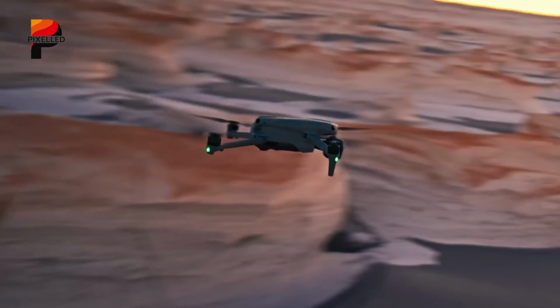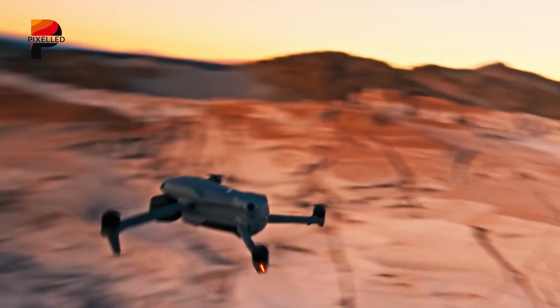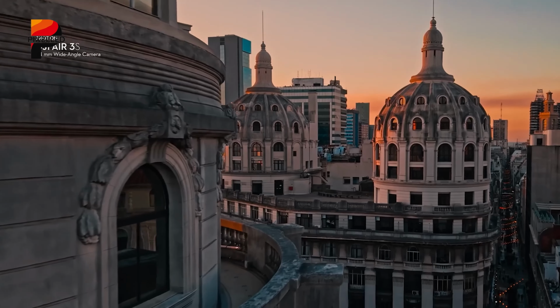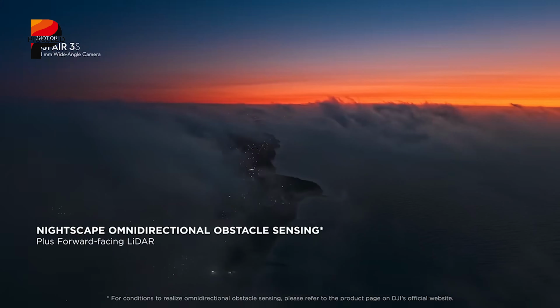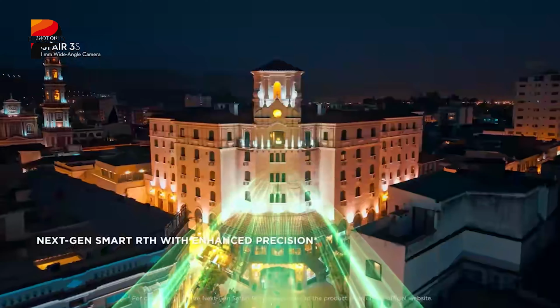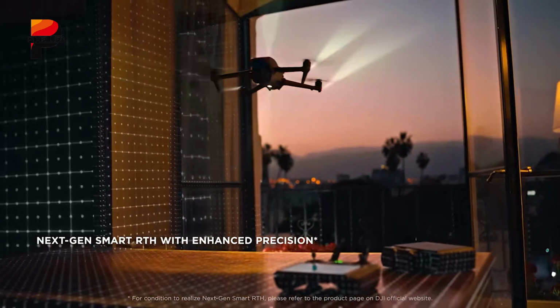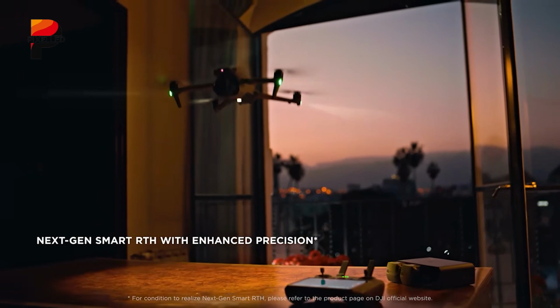However, the hype falters when considering the broader market. Casual users and newcomers might find the Air 4 overkill, especially with capable alternatives like the Mini 4 Pro or Mavic 4 Pro available. And while DJI's iterative approach ensures reliability, it risks leaving innovators craving bolder leaps. Think hybrid designs or modular payloads.